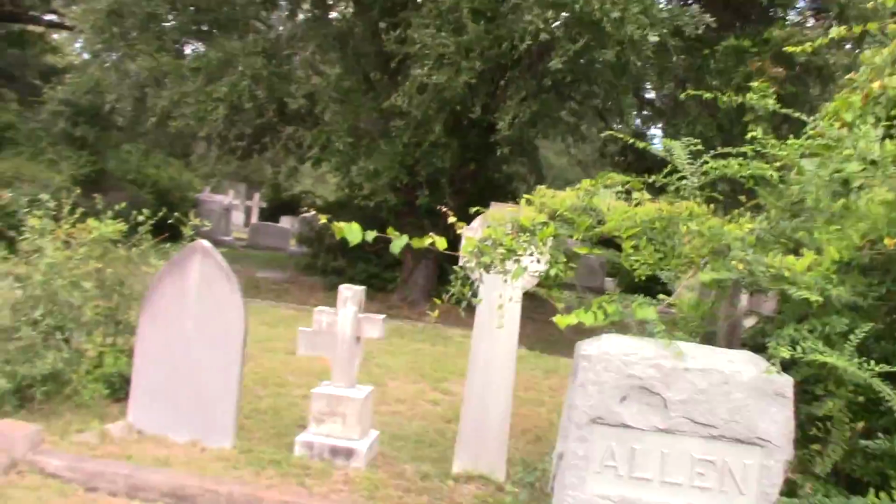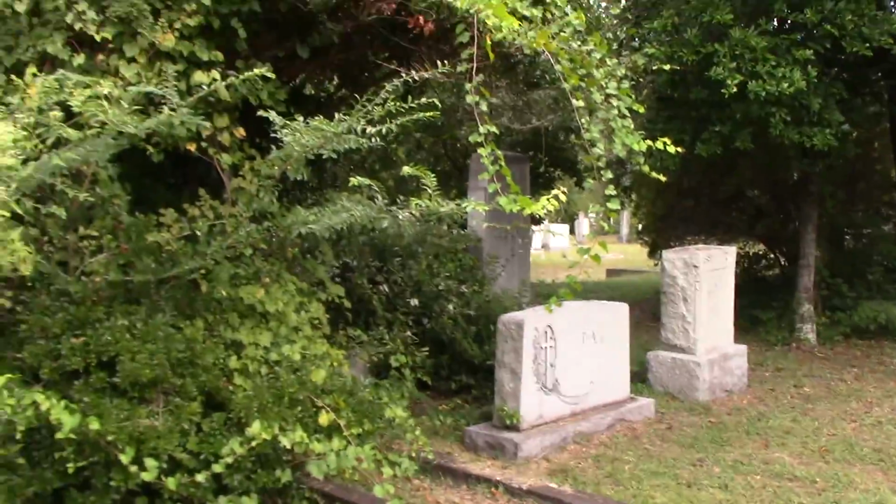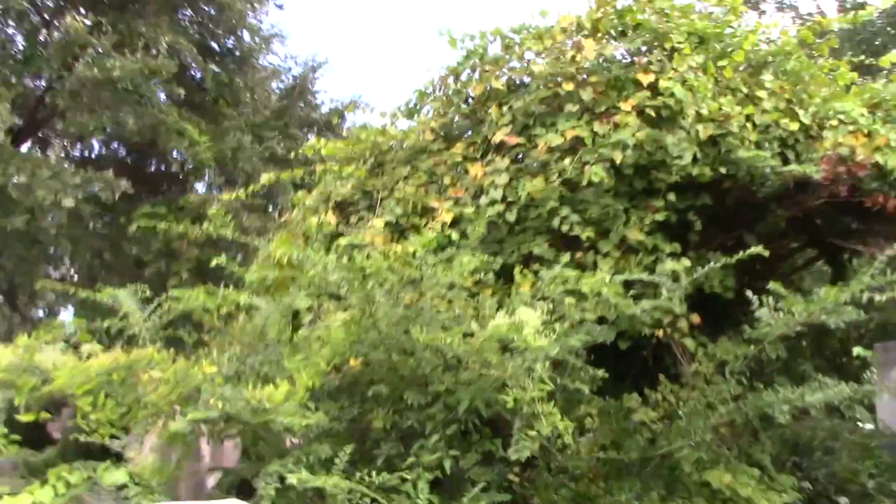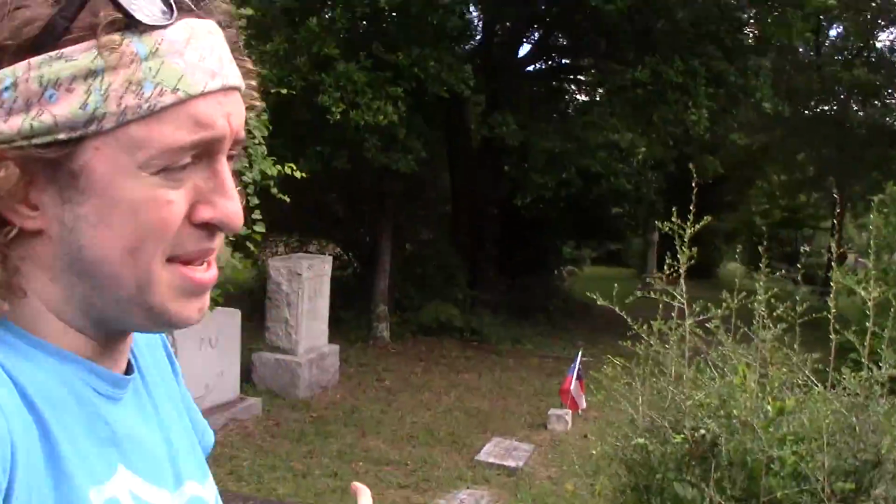Come with me. First of all, we have to really determine if plants growing in a cemetery are really wild plants. What do you think? These look pretty wild, but do you think they were placed here intentionally, and does it count?